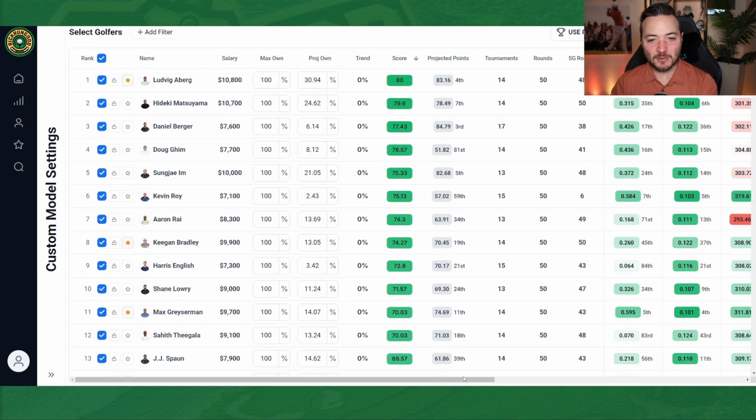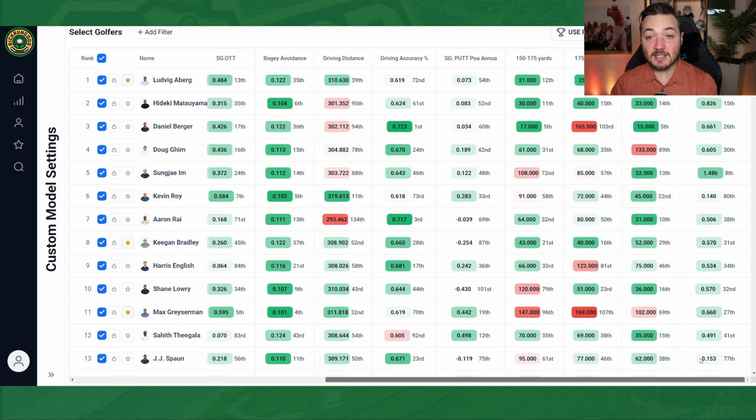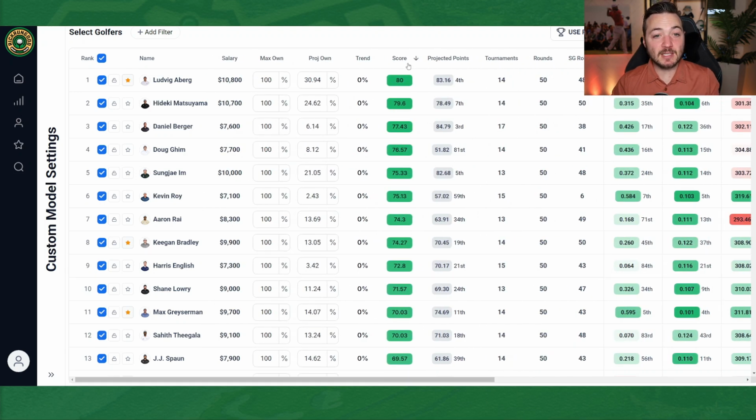All right, number 1. My number 1 golfer is Ludwig Åberg. So look at this. This is kind of interesting. Normally we see the number 1 golfer be like a score of 92, 93, 88, 89. Only an 80 for Ludwig, which says to me that there is not someone who is the clear best player based on the numbers that I put in. Ludwig's an 80. Hideki's a 79.6. It's out of 100. 100 would be like a perfect score. 50 would be the tour average or the field average.